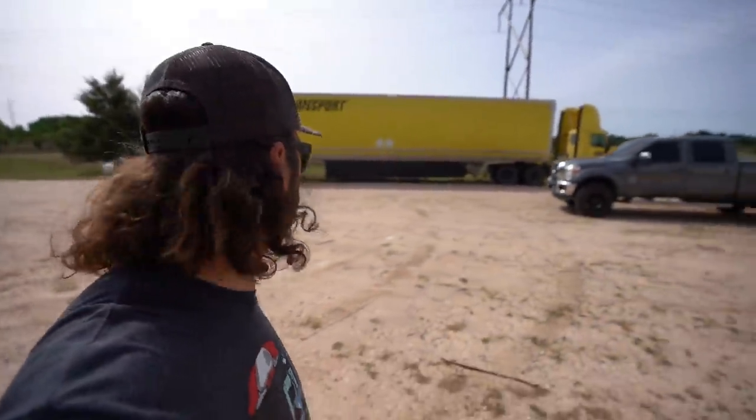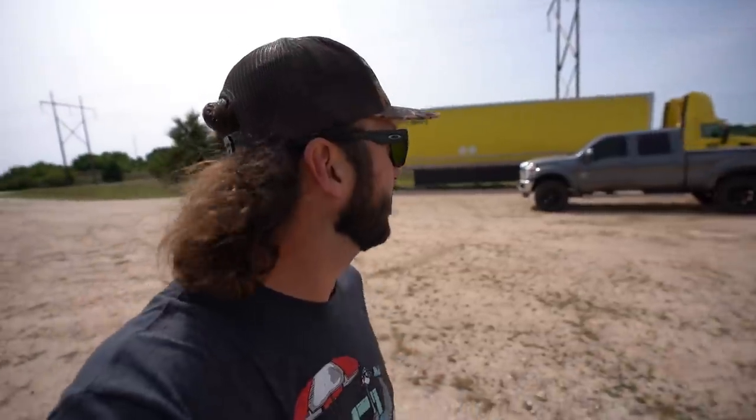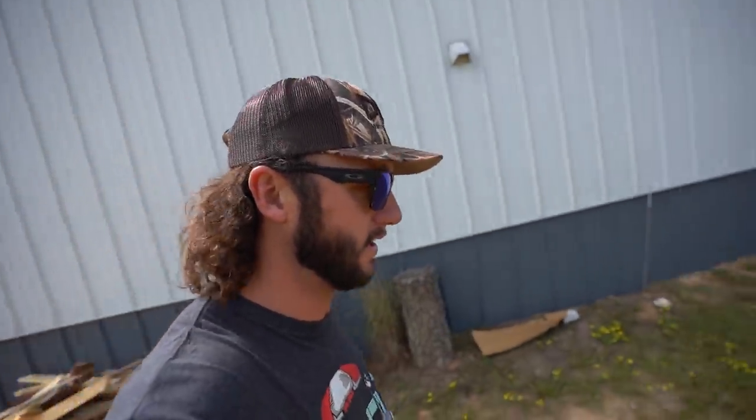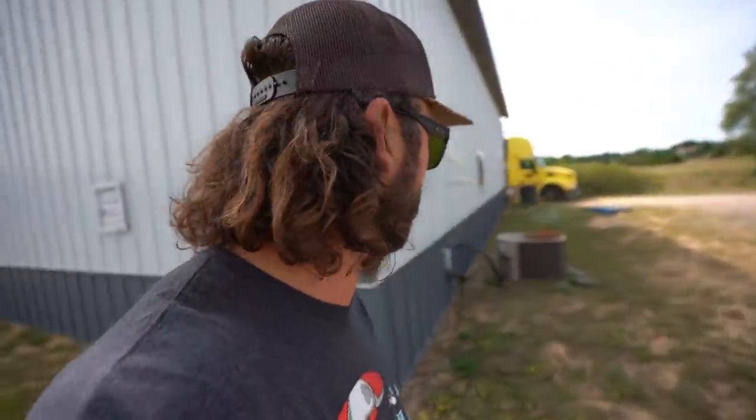The semi truck's here. I'm really hoping that I don't get him stuck here on the property. For some weird reason, I just feel like there's a good probability that we're gonna have some trouble back here with this. It's like a 50-foot trailer semi truck, and the decoys are here, long story short.